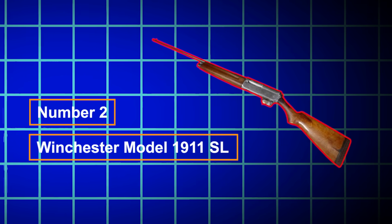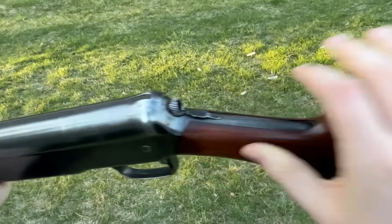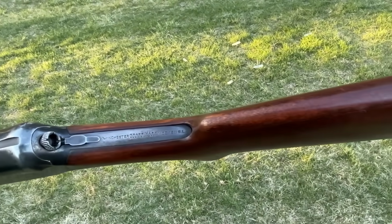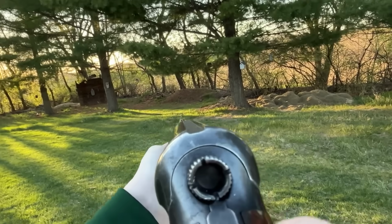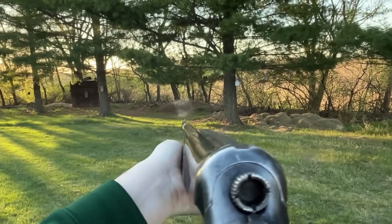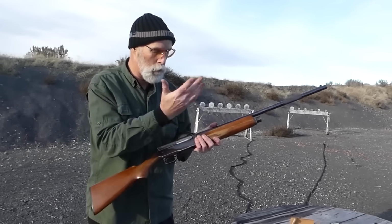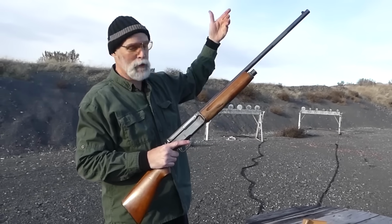Number 2. Winchester Model 1911 SL, aka the Widowmaker. The Winchester Model 1911 SL sounds like an uber-cool collector's item, thanks to its Widowmaker alias, and conceptually, it's a pretty cool piece that you can brag about. But if you're thinking about using it for anything serious, like home defense, forget it. This shotgun is infamous, not for stopping bad guys, but for its tendency to kill its very owner.